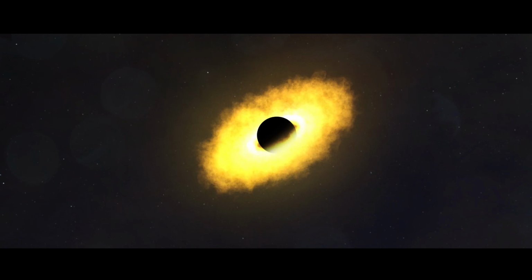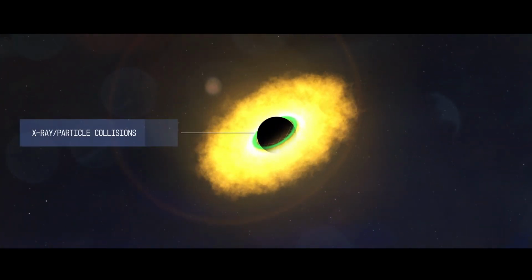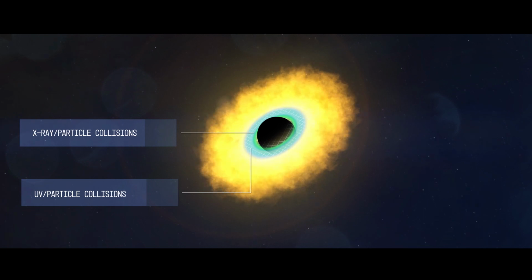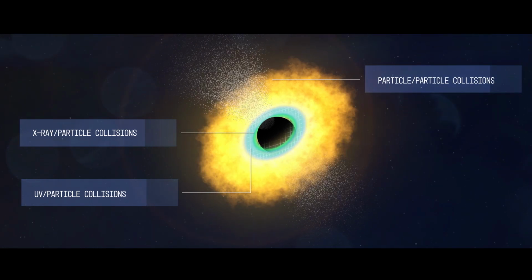Astronomers think the neutrino may have come from one of three regions. In the disk close to the black hole, where particles colliding with X-rays could produce neutrinos. Further out in the disk, where particles could interact with UV light. Or in broad outflows, where particles could collide with each other.